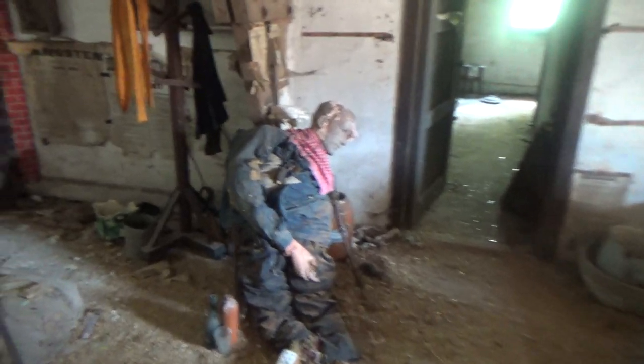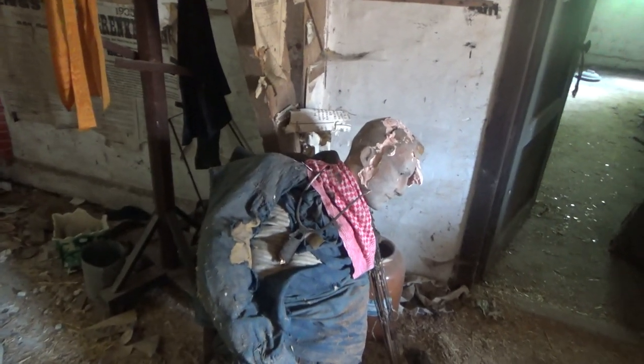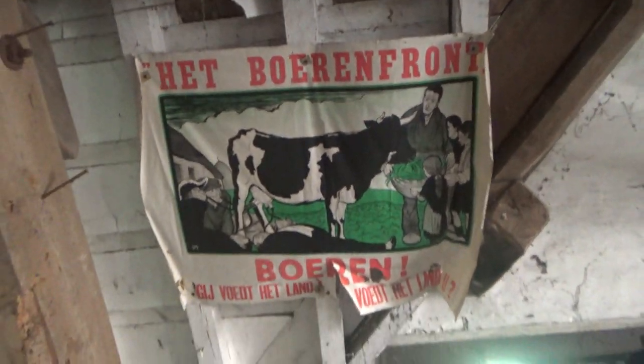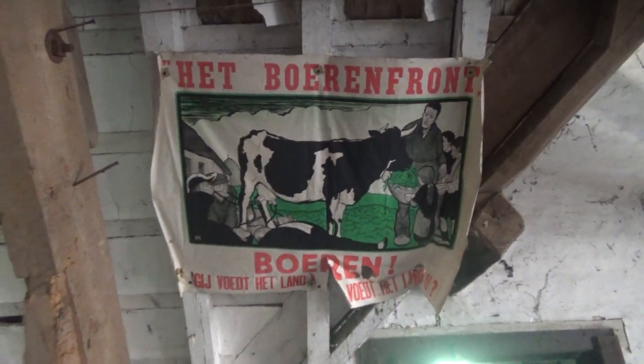Okay, this is creepy. What the fuck? Perhaps they use this as scarecrows. The farm front, it says in Dutch. Or Belgian. Feed the land. That's what it says. Newspapers and cattle. Above a fireplace, really cool.